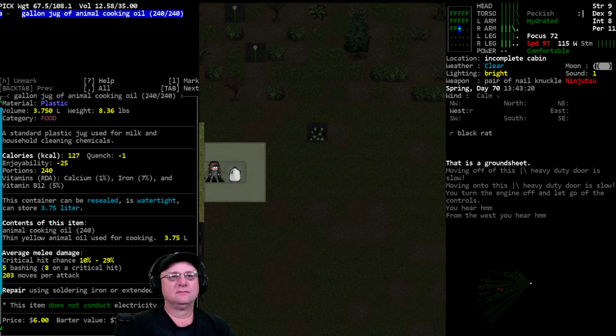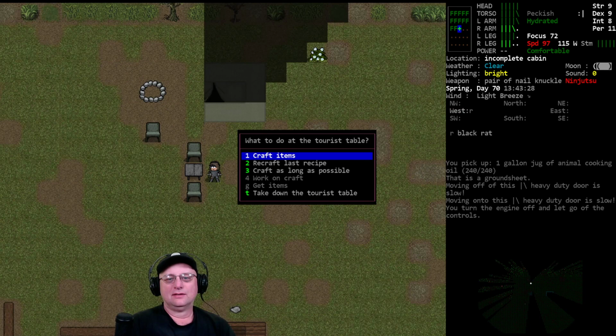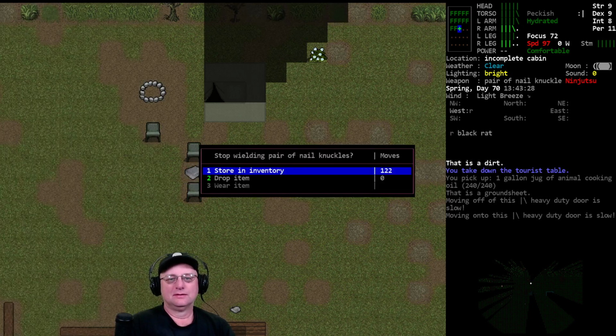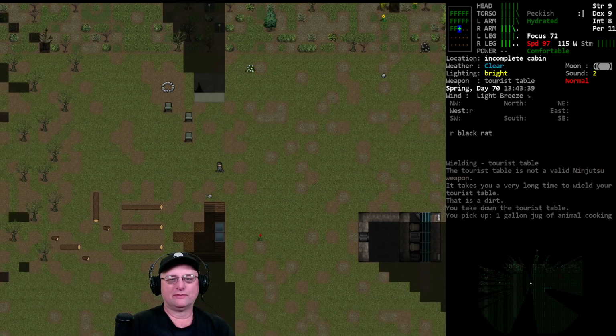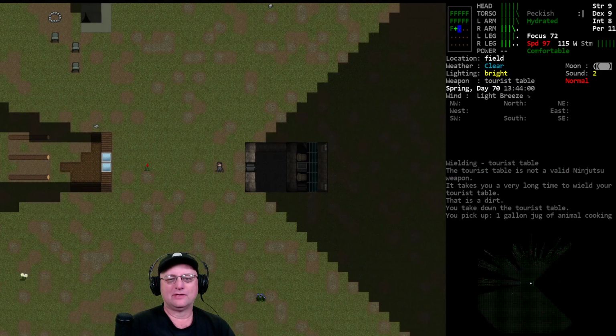Moonshine? Animal cooking oil. Sure, I guess, since it's nice and easy. Tourist table? I only use it for certain things. Sure, I guess. Basically, it's a portable table. You can use it for a butchering surface. I believe it counts for that. And for crafting and such.